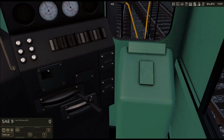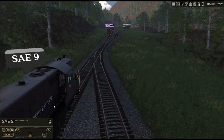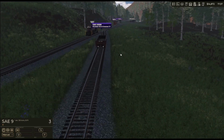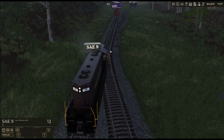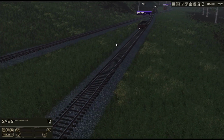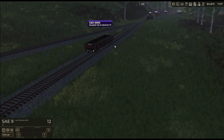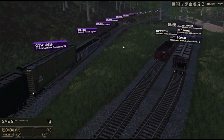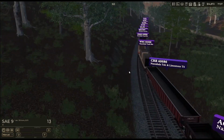All right. Perfect. Don't mind the fact that I just phased right through the wall there. Don't mind that. It's got a lot more space on that track than I thought at first look. There's that other T4, but then there's nothing else. Yeah, okay, good.